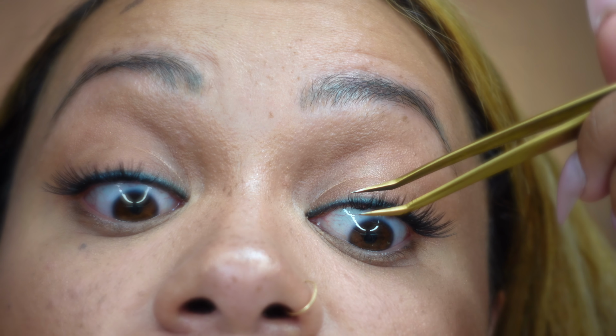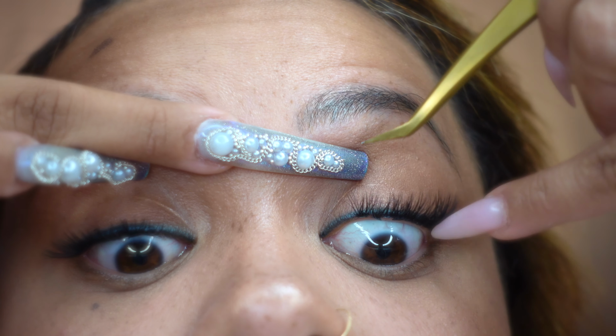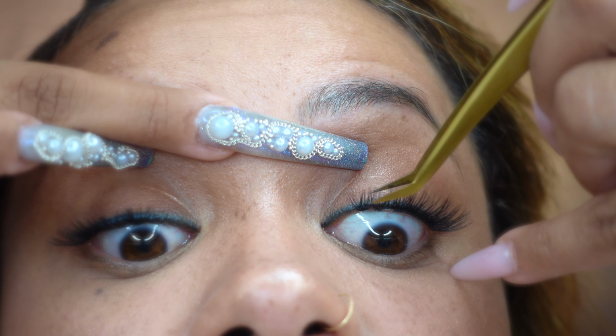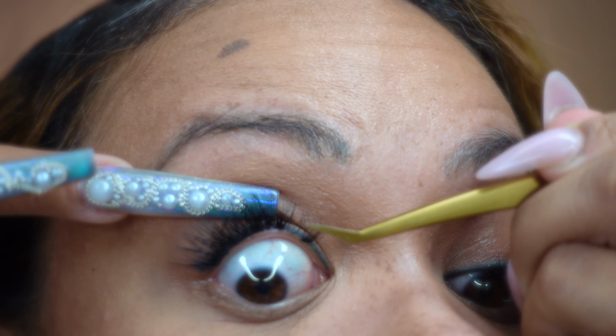This is so freaking fast, you guys. Like, what the hell? I'm trying my best to not curse. Okay. We're gonna do that same one again. I'm gonna glue the inner. Oh, that freaking didn't even let me do a swipe. I like doing a swipe first. Then glue it.